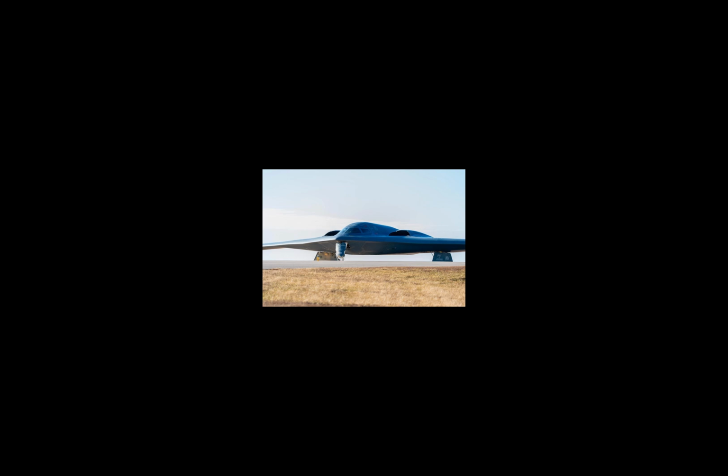Well, we really hope this deep dive gave you, our listener, a clearer and maybe more engaging picture of the B-2 Spirit. Hope you found it interesting.